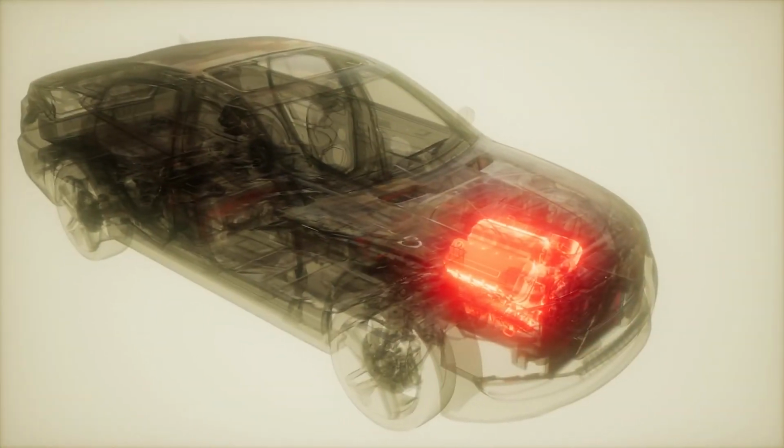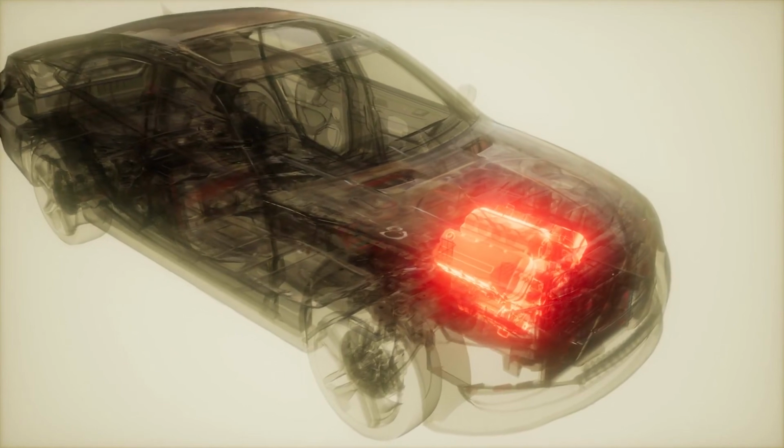So that's it. Alternative fuel vehicles require the correct spark plugs, which can differ from those in a gasoline engine. Make sure to keep that in mind if you get one in the shop for service, and don't forget to stick with a high quality plug for the best performance.